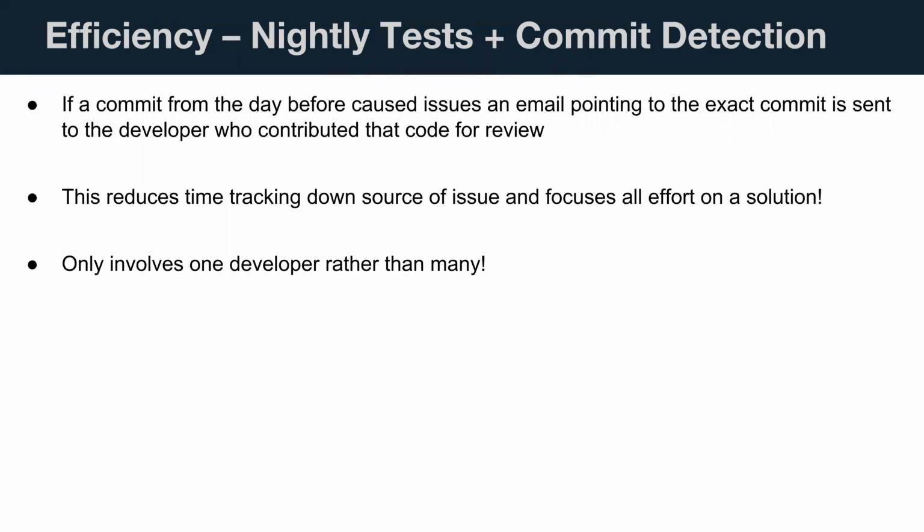So we implemented in all of our nightly tests what we call commit detection. And this is where if a test fails, rather than just sending an email and shutting down, the test will recognize the failure, and then it'll start backing up through all of the commits from the day prior until it identifies the first commit that's passing, and then it'll report the most recently failed commit as the source of the issue.